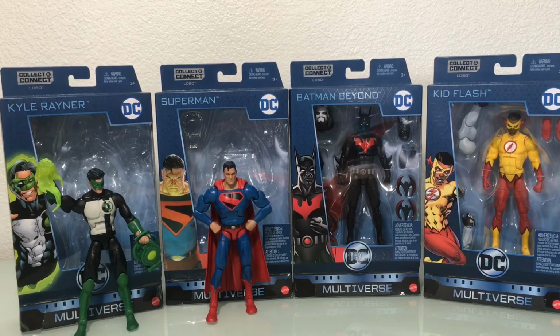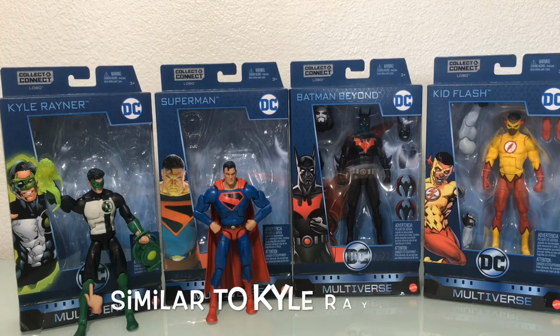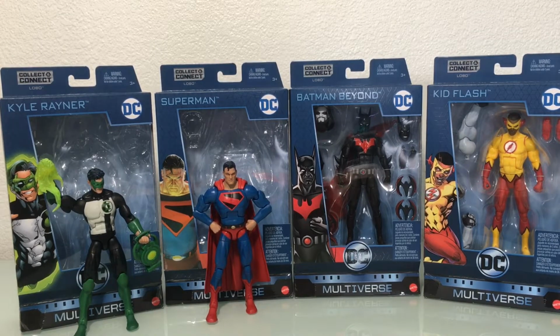Kingdom Come Superman comes with hip swivel, ab crunch, 360 rotation on the shoulders, bicep swivel, double jointed elbows, double jointed knees, ankle pivot, up and down, and then 360 rotation on the ankles. That's different from the DC Multiverse as opposed to the Marvel Legends. He's got slight up and down on the head and 360 rotation.